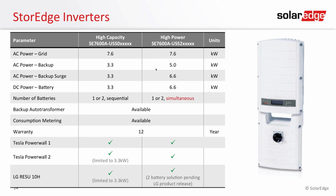We are also able to provide power for some surge. So, short term, less than 10 seconds, we can actually exceed the 5 kilowatt limit using these combined products, assuming there's the battery power there to support. And battery and PV in the situation where you're actually off grid, but providing power from both the PV and the battery at the same time.